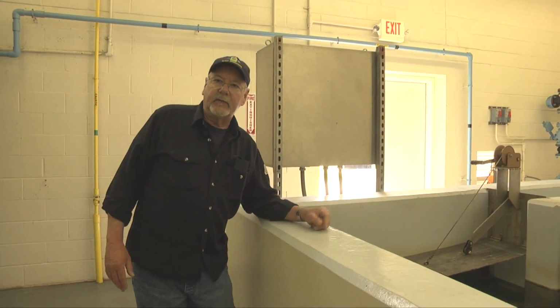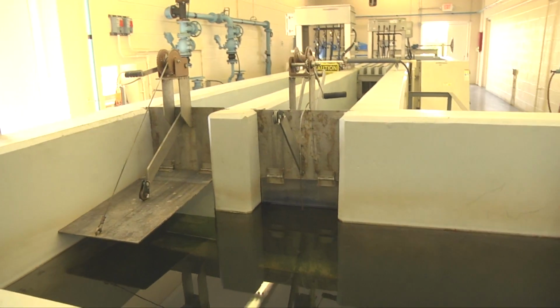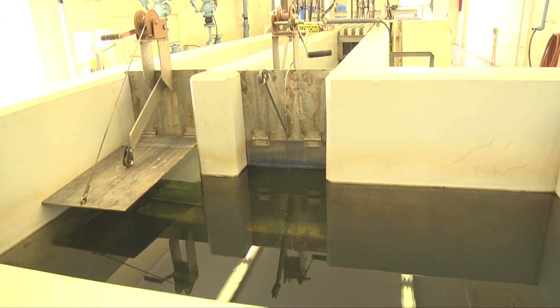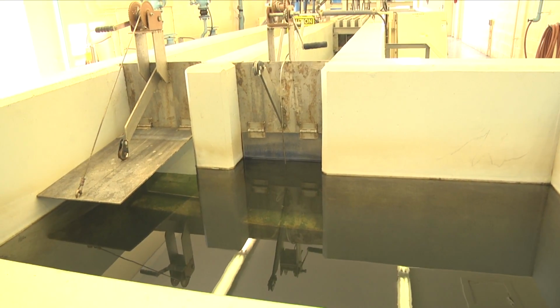This is our UV channel system. We have two UV channels. This is ultraviolet. This is for disinfection. So what it does is the wastewater comes out, but before it can be released, it has to be disinfected. And any pathogens that are in it are run through an ultraviolet system.